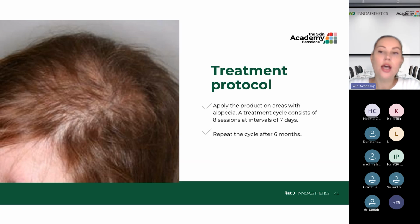What is the best time to mix the treatments, scalp peel and Hair Vital? You don't combine scalp peel and Hair Vital at the same time, because after scalp peel, you need to wash the hair.